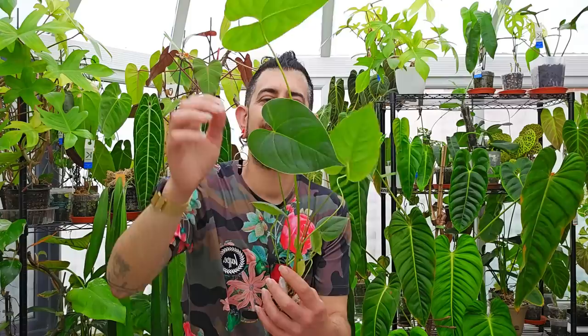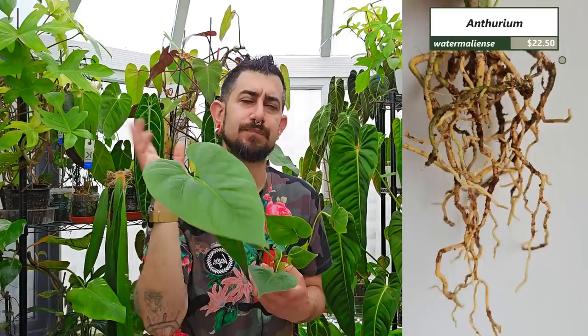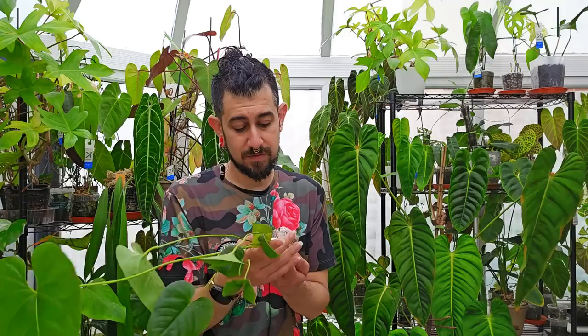This is a smallish version of the plant as well. I mean, it's interesting. You can see that this is not setting my world on fire. Anthurium watermaliense. And as I said, I think this is one that's usually maybe pollinated with the Queen Anthurium to do hybrids, I think. Let's have a look at some of the roots. The roots are good. This is a very small plant.